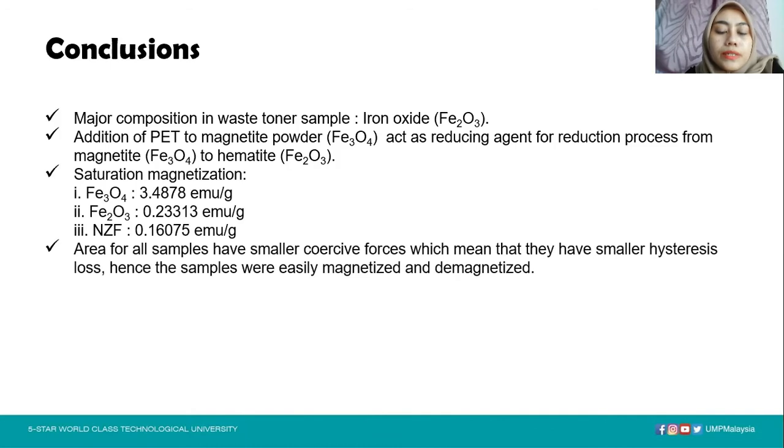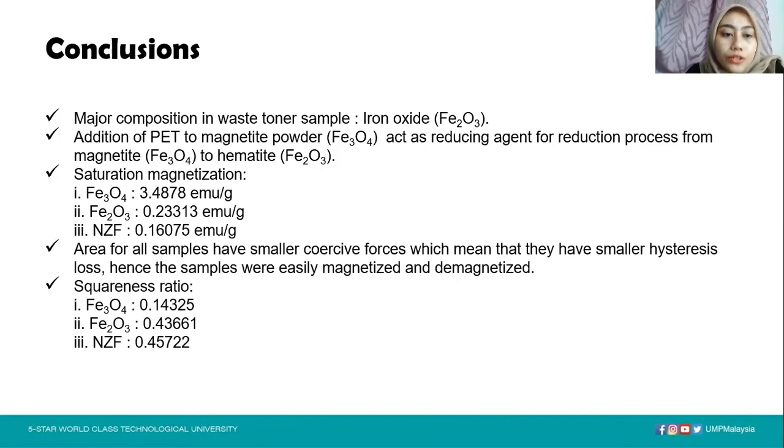All samples have smaller coercive force, which means that they have smaller hysteresis loss. Hence, the samples were easily magnetized and demagnetized. Lastly, for squareness ratio, nickel zinc ferrite had a larger value with 0.45722 compared to the magnetite and hematite samples, which indicates that it is suitable for use in data storage applications.